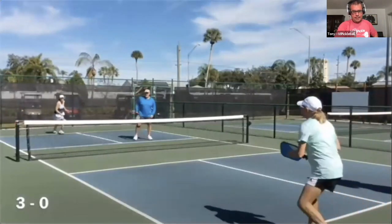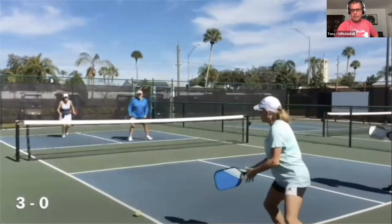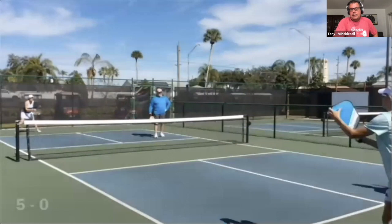No, no, don't say it's not so, CJ. There you go. Out of bounds on the sideline, right? Why? Why is that necessary? It doesn't add anything to the game, right?